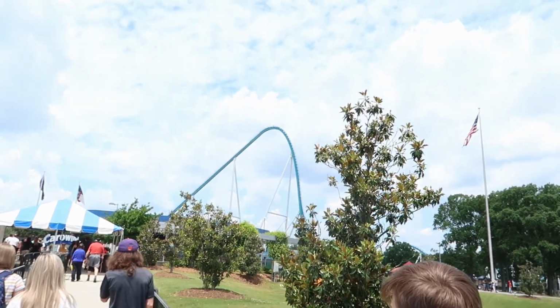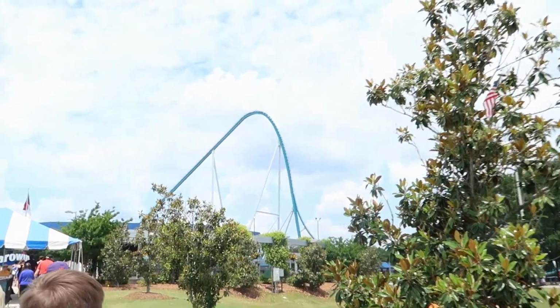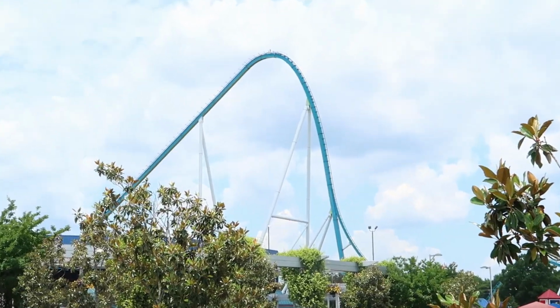And I was worried that when I came here that hill wasn't going to be as big in person. And let me say, it is frickin' massive.